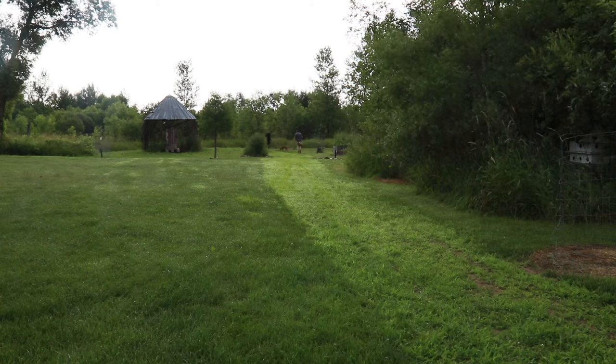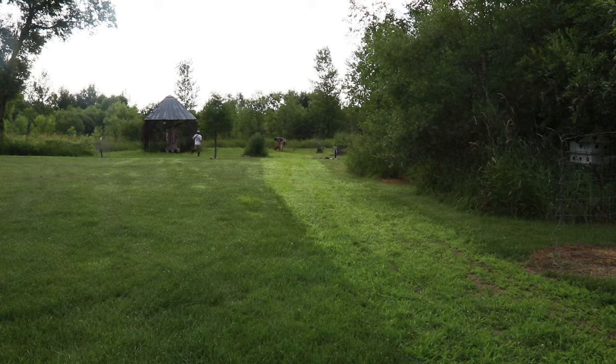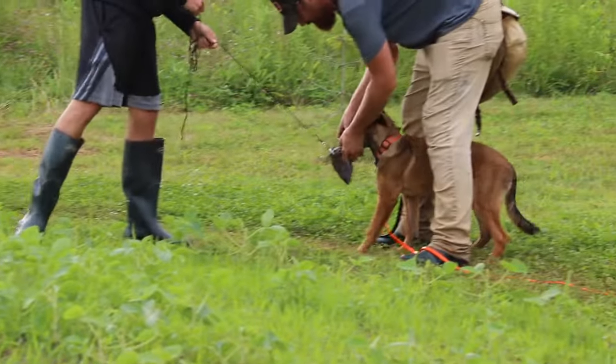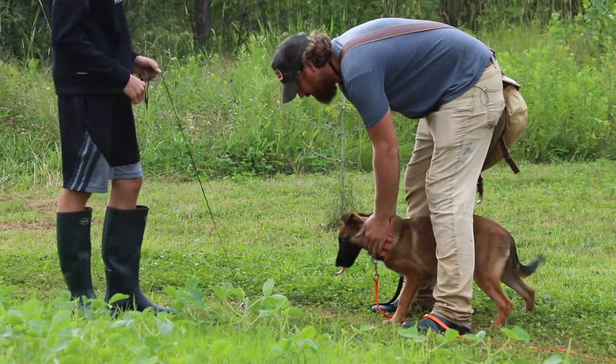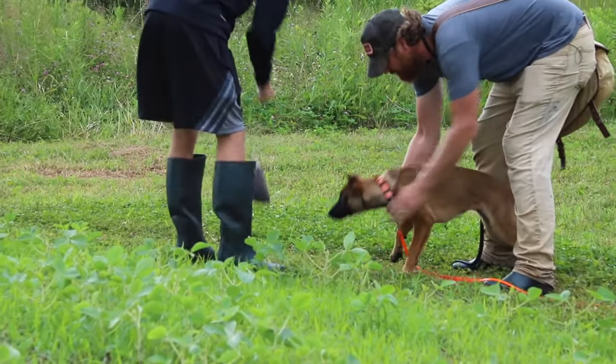Let her lick it. She's cautious of it. Good girl, that's okay. Let her lick it. There, good girl. What is that? Oh, that's a good girl. Good girl. Now that's okay. Good. All right, pick it back up, put it away.